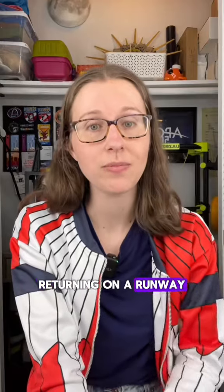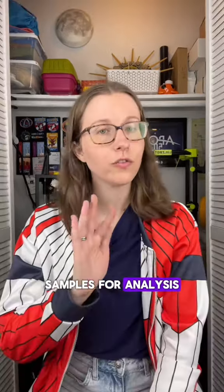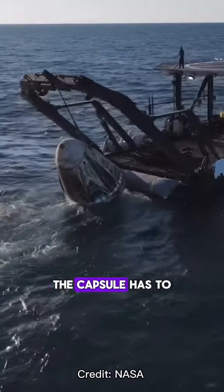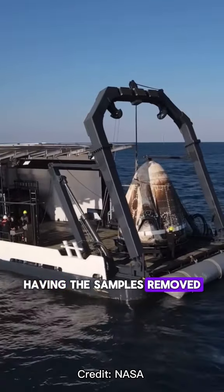Second, returning on a runway means faster returns of people and science samples for analysis. For time-sensitive things like blood samples of astronauts taken in orbit, splashdown can be a major rush. The capsule has to be pulled out of the water onto a ship, having the samples removed, and then flown back to shore via helicopter.